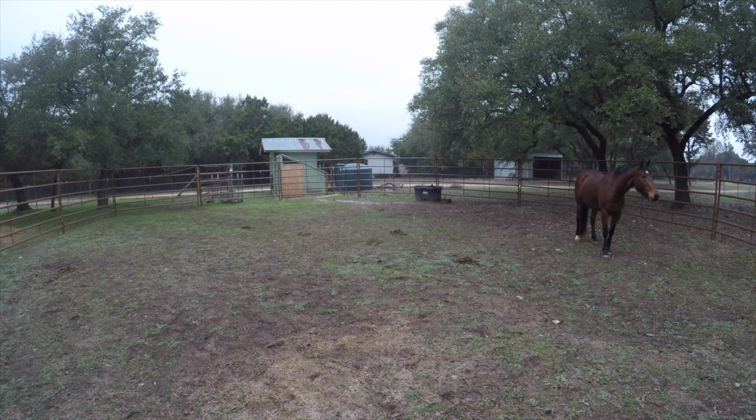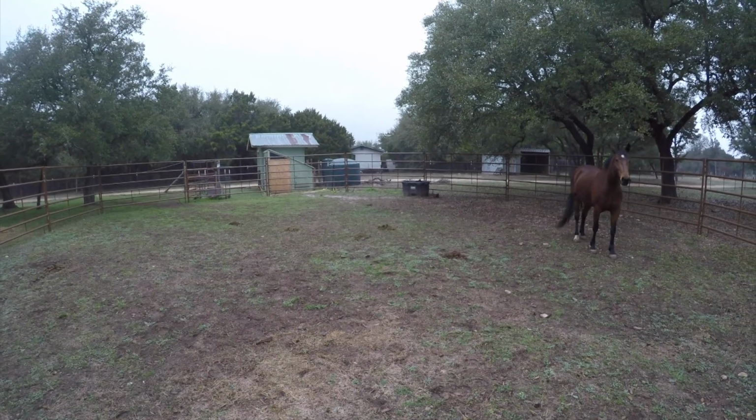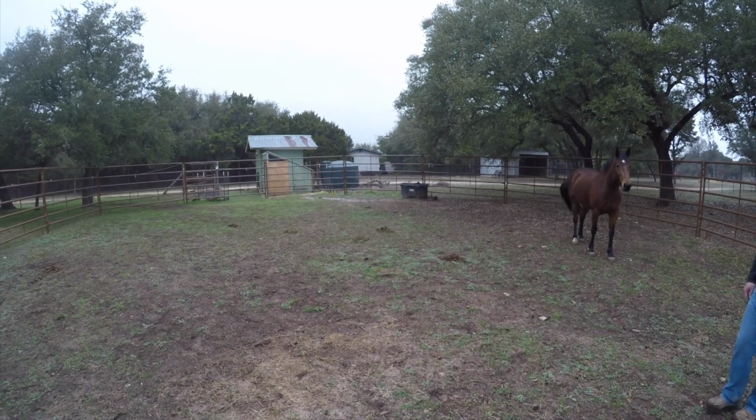Those are some big steps for Annie. Still got real shallow breathing, but her head's coming down. She's softening as she's taking these steps toward us.